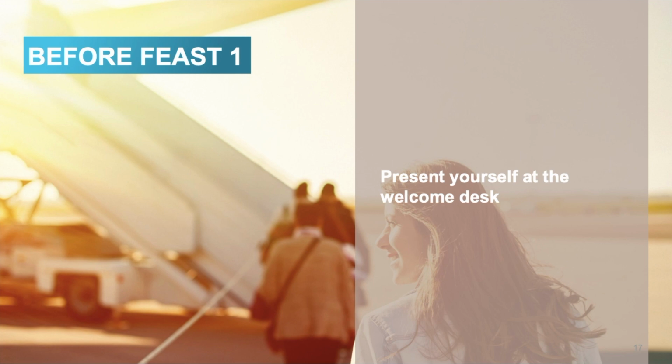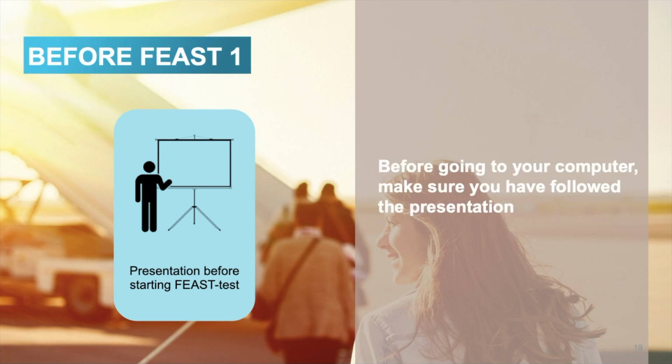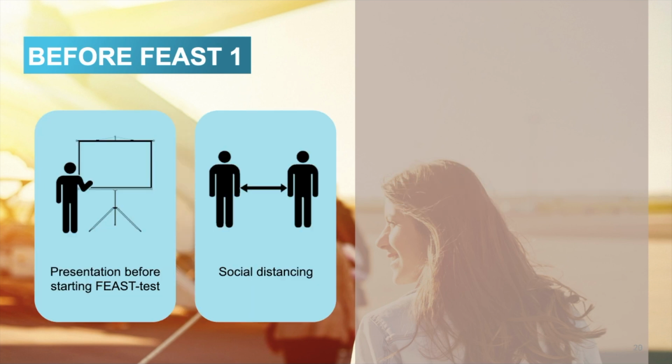When you enter the building in which the tests will take place, present yourself at the welcome desk. Before taking a seat behind your computer, you will receive a presentation to give you more details on the Feast test itself. So before going to your computer, make sure that you have followed this presentation. At all times, try to respect the rules of social distancing and maintain a distance of 1.5 meters in relation to others. We'd like to ask you to be respectful towards other candidates and towards our Skies staff. We will take all the necessary measures, such as providing hand gels, markings on the floor, sufficient room, etc., to keep everything as safe as possible.